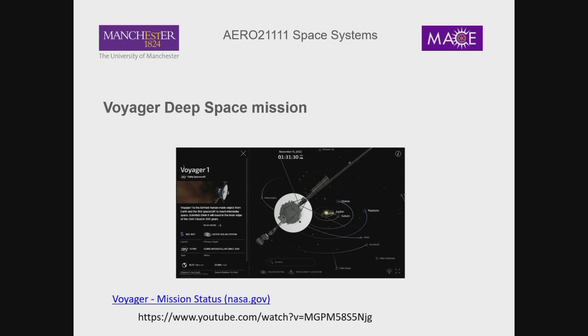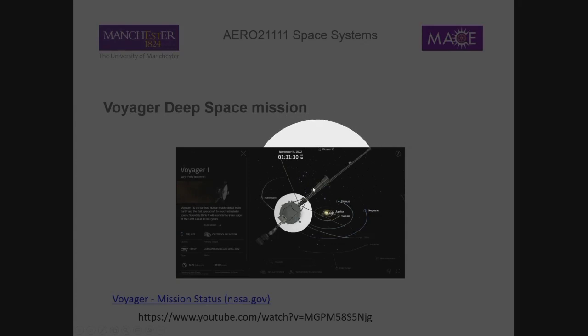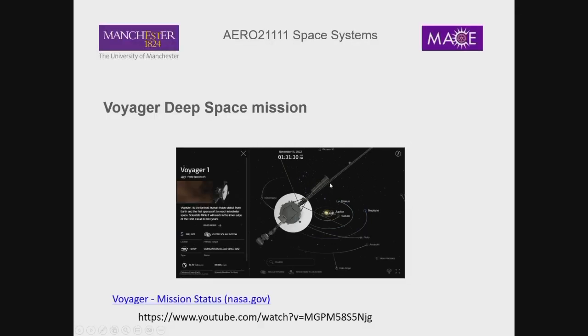I'll go through an example of a mission, and I'll give you the link for this in the notes or online. And you could have a look at it, but this was Voyager, one of the early missions from the 70s, that is now very much in deep space. I think Voyager 2 is still actually transmitting. I'm not sure whether Voyager 1 or one of the others is still transmitting data. So it's 40-odd years old and still operating, which is quite impressive for the technology at the time, but also the time period. And you can see here, I think it's there, where the RTG is located on this satellite.